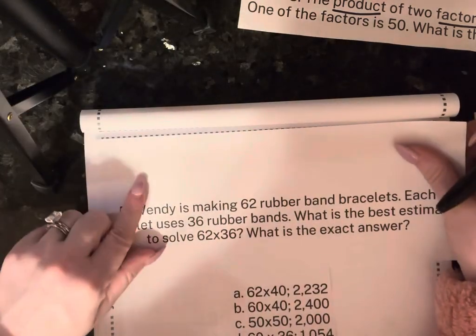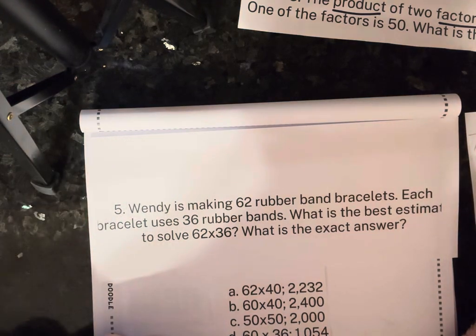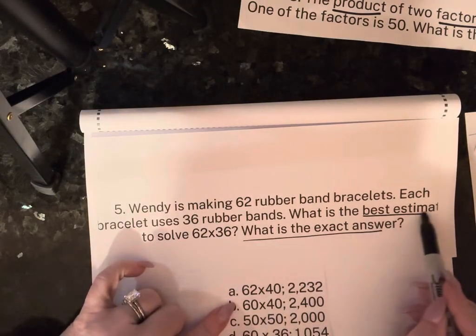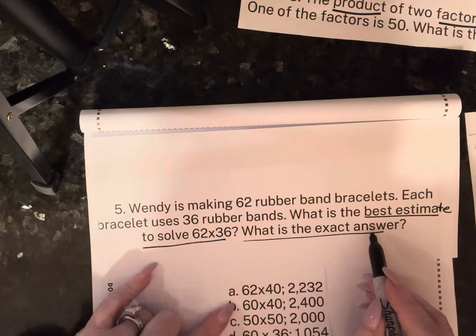Multiple choice, here we go. Wendy is making 62 rubber band bracelets. Each bracelet uses 36 rubber bands. What is the best estimate to solve 62 times 36? What is the exact answer? So it's asking for two things here. It's asking for the best estimate, but it's also asking for the exact answer.